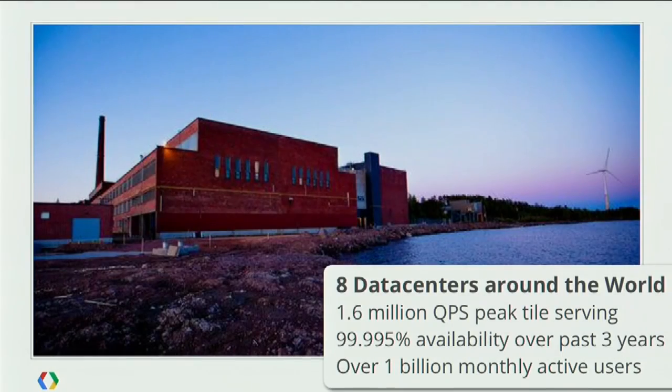Another part of usability is giving good performance and delivering. We announced recently 1 billion monthly active GeoMap services users. And to deliver that kind of service reliably, over the past 3 years, our tile servers have had greater than 4 nines reliability. We don't have scheduled downtime at Google, so that's 26 minutes a year. We have 1.6 million QPS peak tile serving right now, but we can probably go higher. All from 8 data centers, which give you low latency no matter where you are.